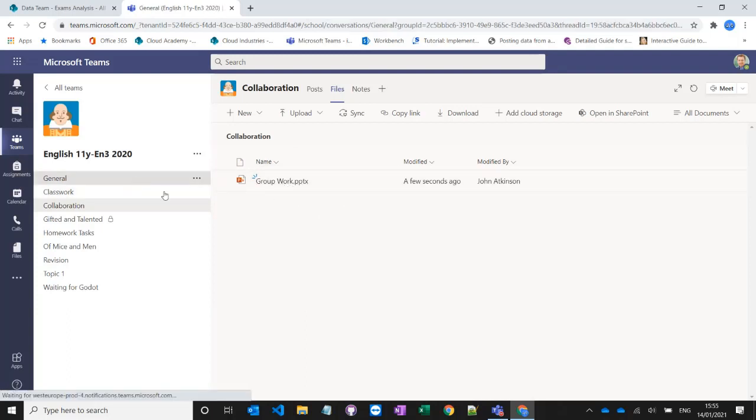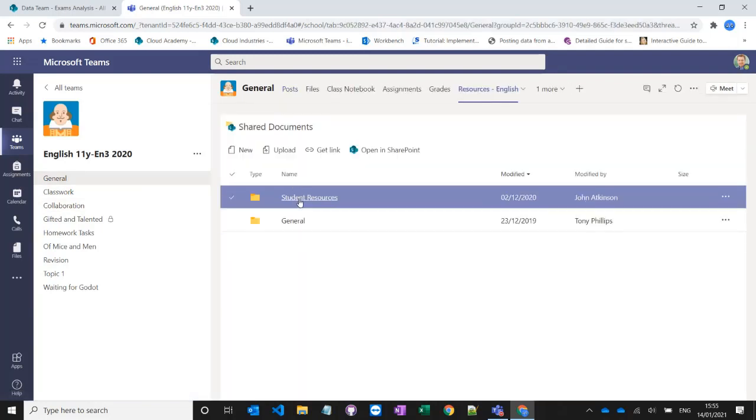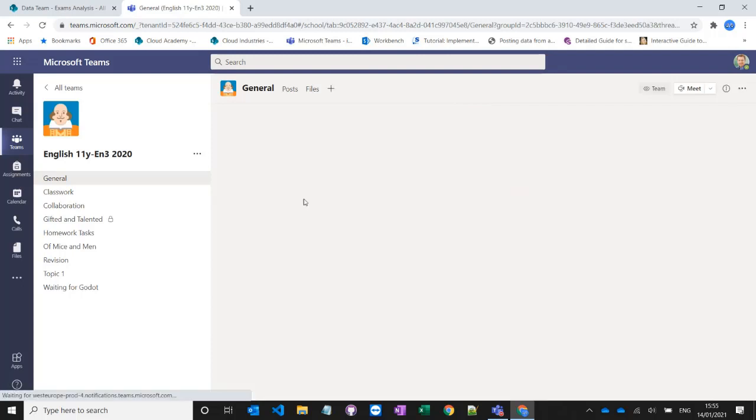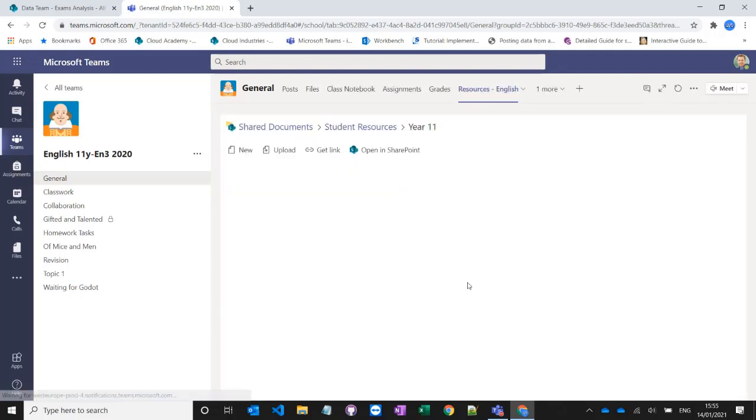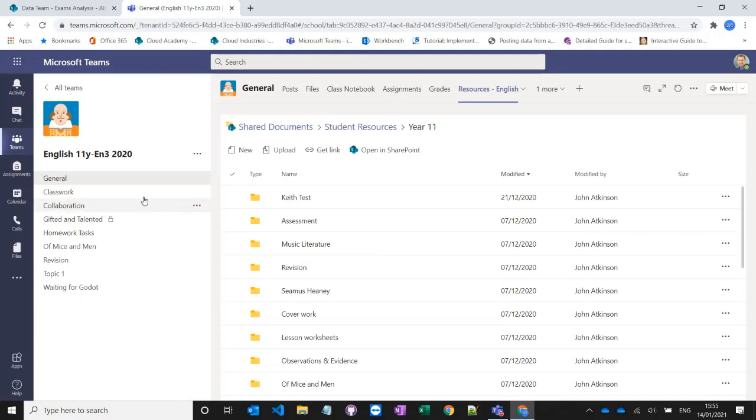So again, you probably wouldn't want them working on that live document in that shared area because all students in all classes are going to be using those resources. But if I was to take a copy of it and put it inside that collaboration channel, then that's a place where just that class can work on that document together.